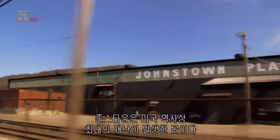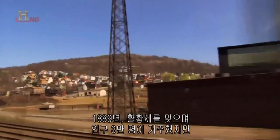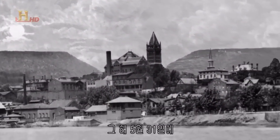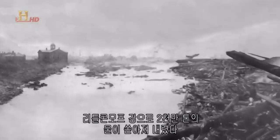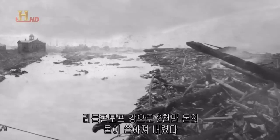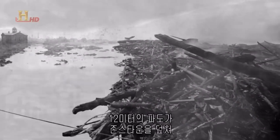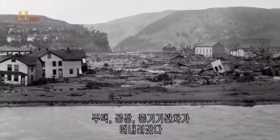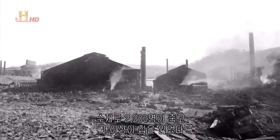Johnstown was the site of one of the biggest disasters in American history. In 1889, it was booming and had a population of 30,000. But on May the 31st of that year, a huge dam 14 miles north of the town burst. 20 million tons of water came crashing down the Little Conemaugh River. A 40-foot high wave smashed into Johnstown, washing away homes, factories, and huge steam locomotives. Over 2,200 people died in the flood, and even more were left homeless.